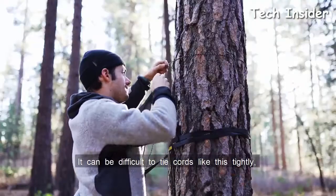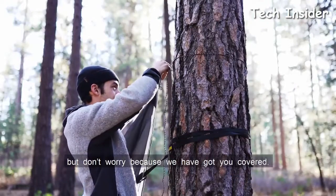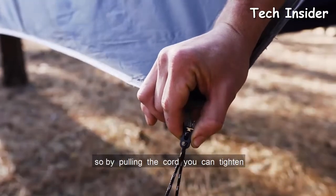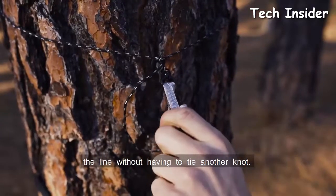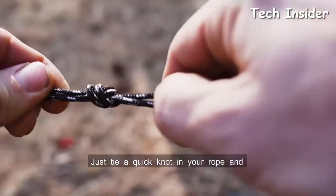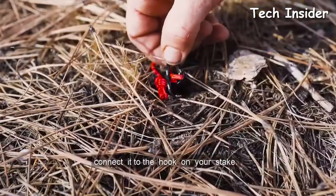It can be difficult to tie cords like this tightly, but don't worry, because we've got you covered. We've included rope tighteners on each connection point, so by pulling the cord, you can tighten the line without having to tie another knot. Next, you want to secure your stakes in the ground. Just tie a quick knot in your rope and connect it to the hook on your stake.